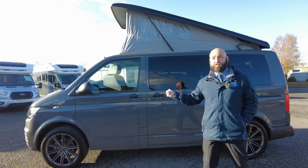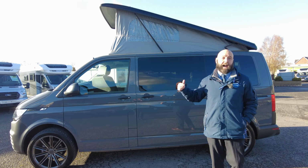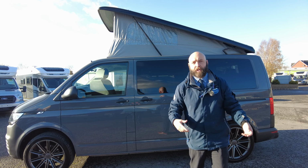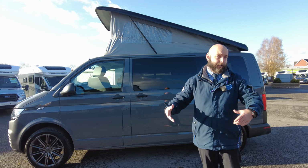It's only just over a year old. It's a 2022 plate, so it's not old in the slightest. And it's done just over 4,700, give or take 50 miles. So in my opinion, it's like new. It's as close as you're going to get without spending the money.